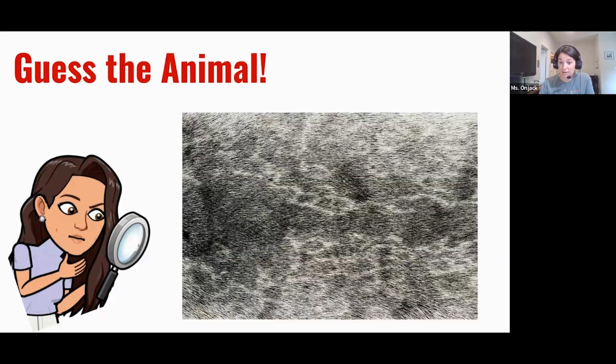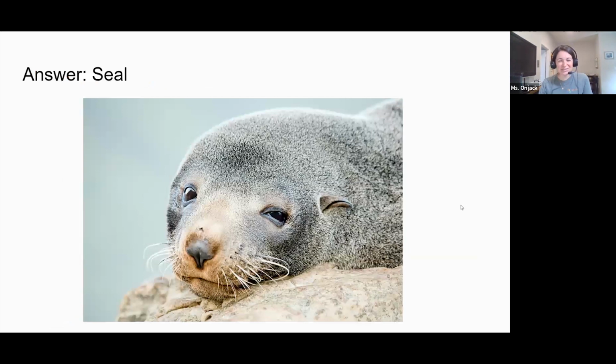All right, let's see what it is. It's a seal. Some friends' faces are, yeah, that one was tricky. And it says, that one was a seal. Seals are so cute.